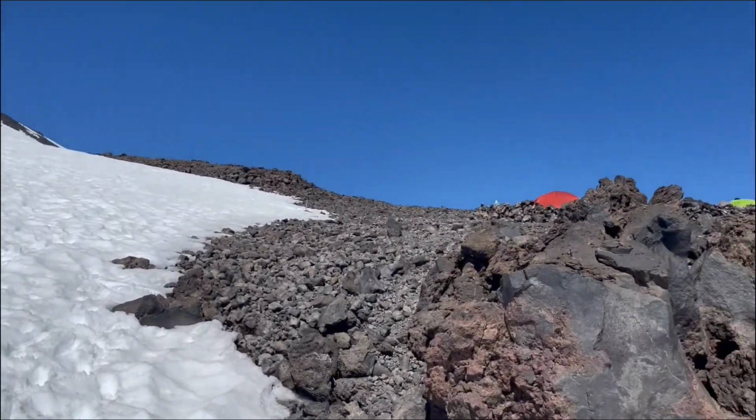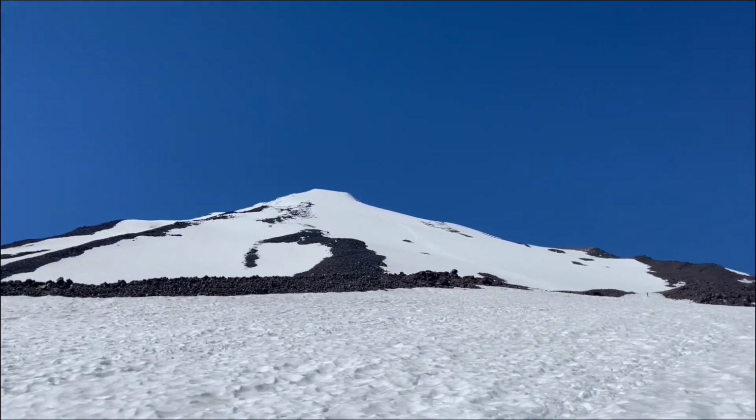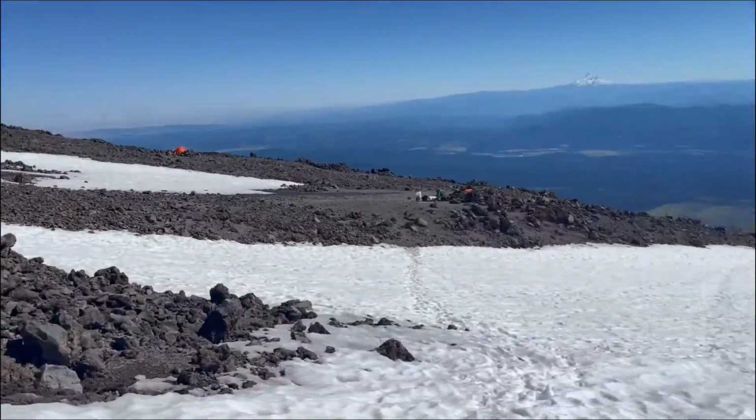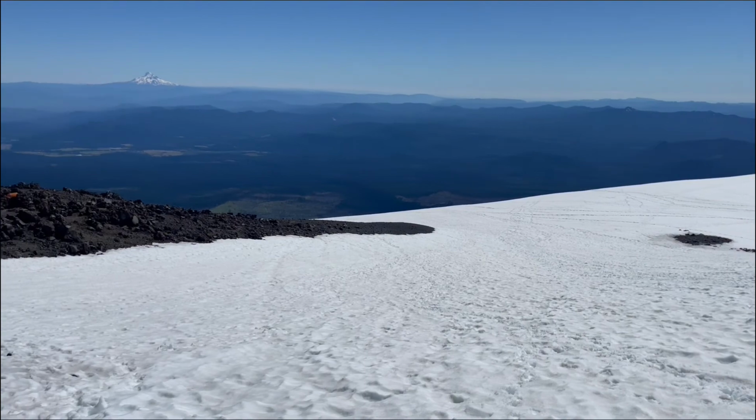So we found the water. There's Aggie right there, the tent. There's the summit up there somewhere, and I'm going back down to see Roger. He hasn't cleared this point yet.